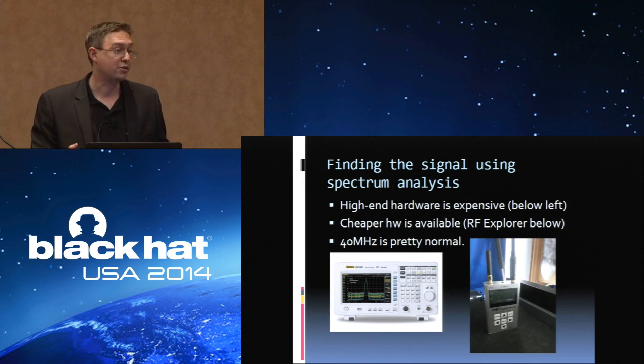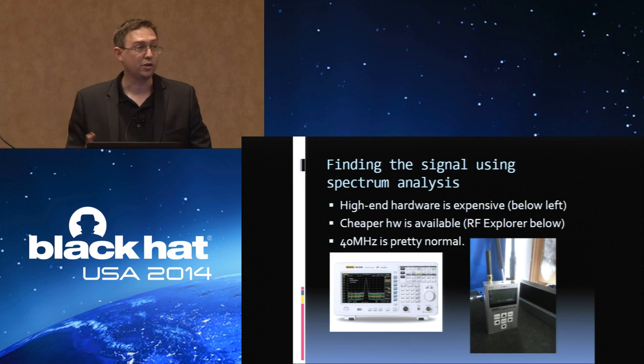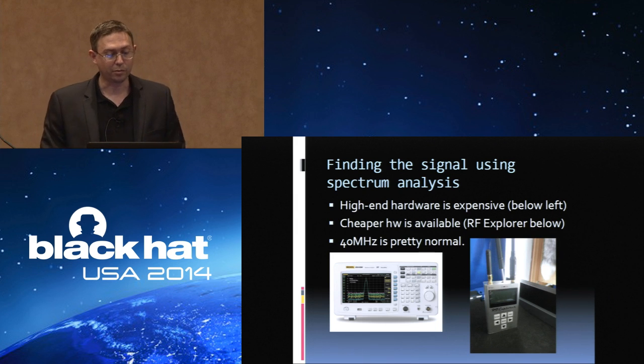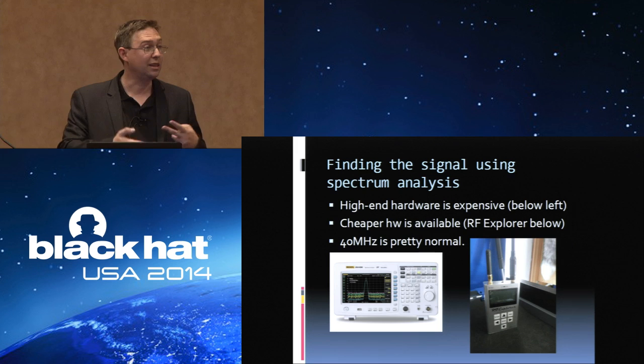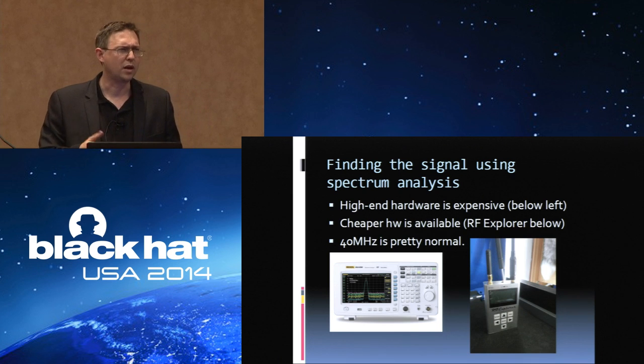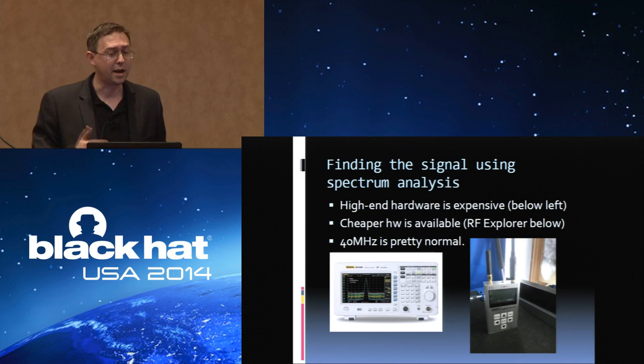There are high-end spectrum analyzers and there are low-end spectrum analyzers. A high-end spectrum analyzer is a very expensive piece of kit, from thousands to tens of thousands of dollars. Some of the devices that are making this more affordable now are things like the RF Explorer, which I've shown on the right, and that's maybe about $300, I think, that you can get today.